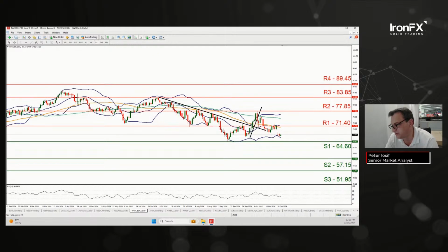But overall, there's very little movement in oil prices today. And that's since the start of the week. Practically, since the drop of Monday's Asian session, prices of oil have stabilized below the reading of 70. They are actually around $67 to $68 per barrel.